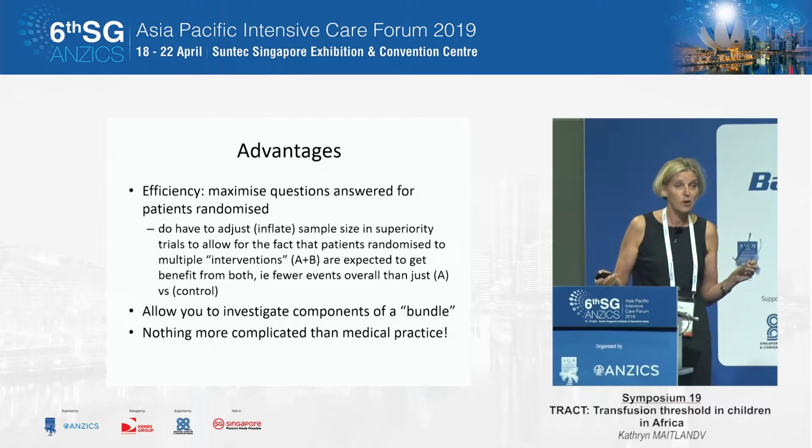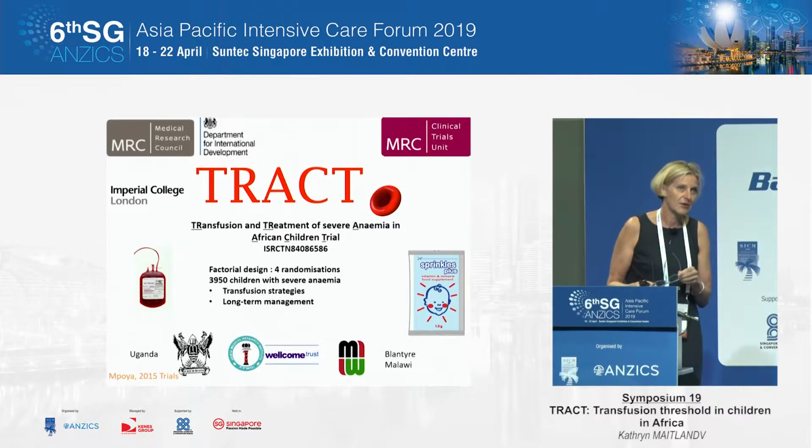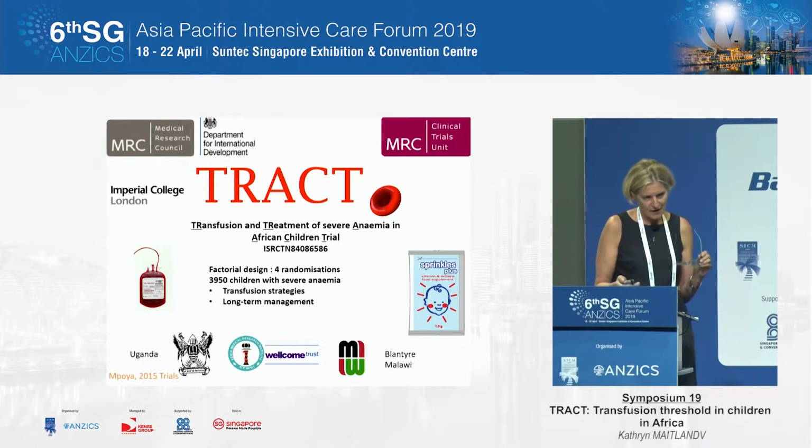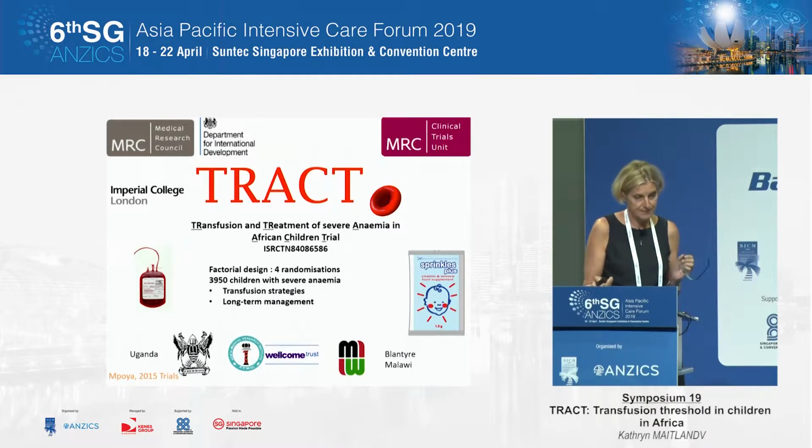So there's nothing more complicated than medical practice, and that's how we justified this to the MRC who funded this trial, the TRACT trial, transfusion and treatment in children with severe anemia.